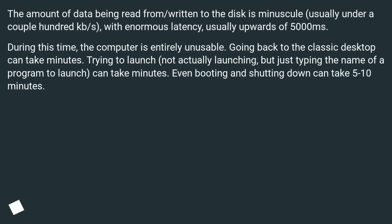The amount of data being read from/written to the disk is minuscule, usually under a couple hundred KB/s, with enormous latency, usually upwards of 5,000 milliseconds. During this time, the computer is entirely unusable. Going back to the classic desktop can take minutes. Trying to launch, not actually launching, but just typing the name of a program to launch, can take minutes. Even booting and shutting down can take 5 to 10 minutes.